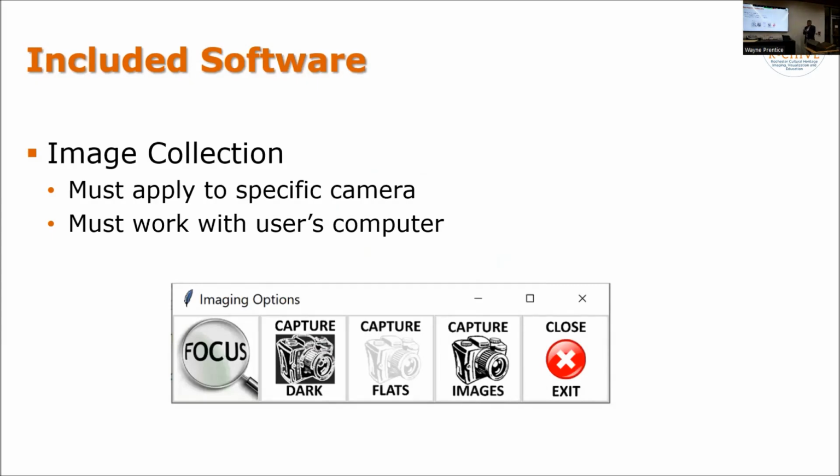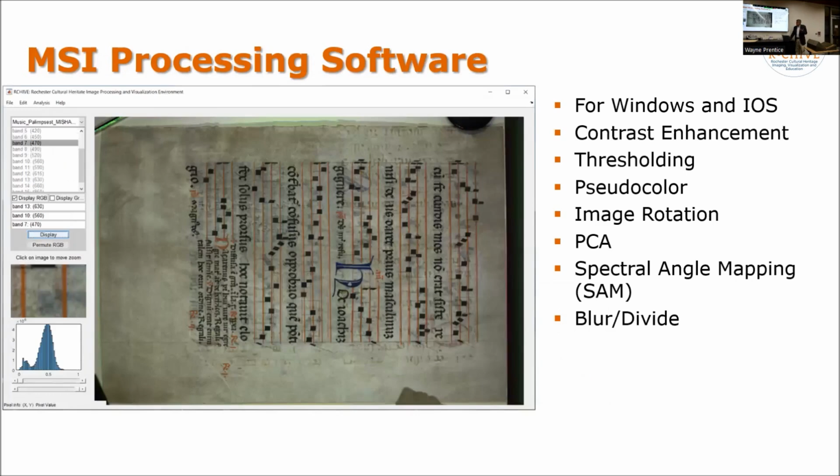It has its own software. The image collection, I would say, is probably the more difficult of the two, because you need to be able to interface to the different possible cameras that people can use. And you've got to be able to run it on your computer, so we suggest specific computers for people to get. The processing software has to be able to run on Windows or iOS. And it's pretty basic, but also it's free.